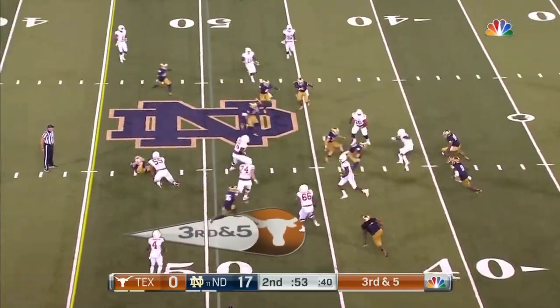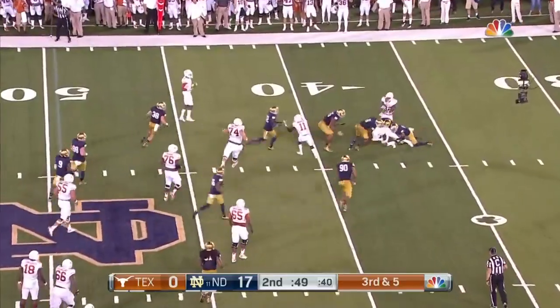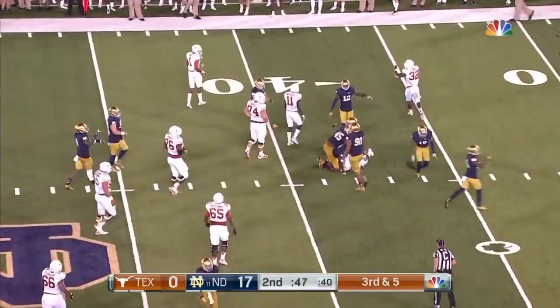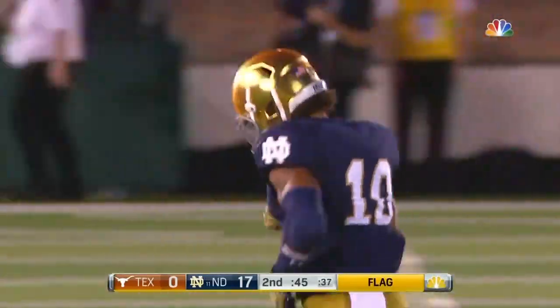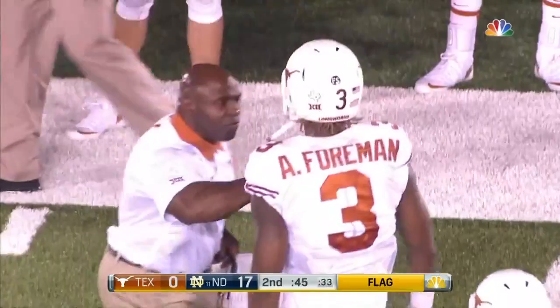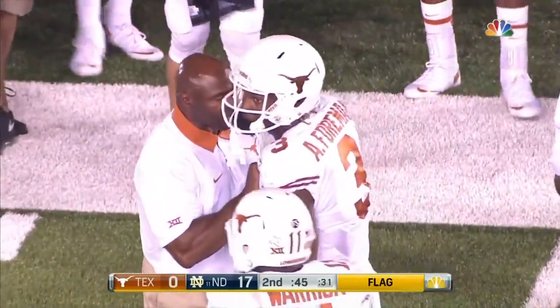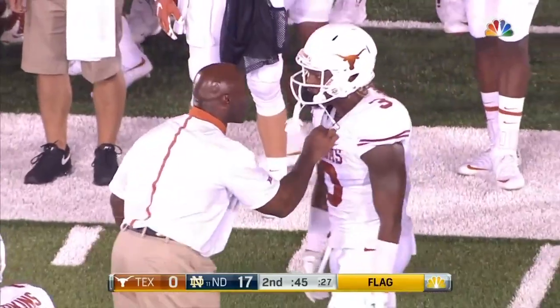Before that, here is Foreman looking for some room, but just losing ground. Shoemate and company drag him down for a big loss. With 45 seconds on the clock, loss of 12. Not going too right for Charlie Strong and company right now. Boy, you're out near midfield, 45 seconds left in the half.